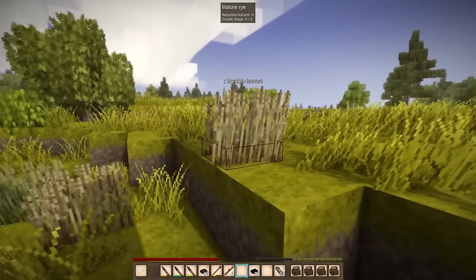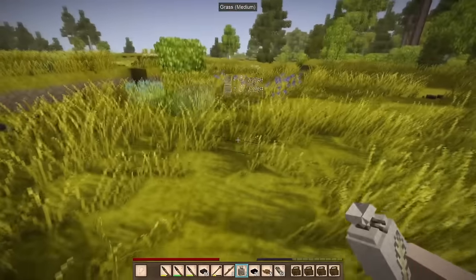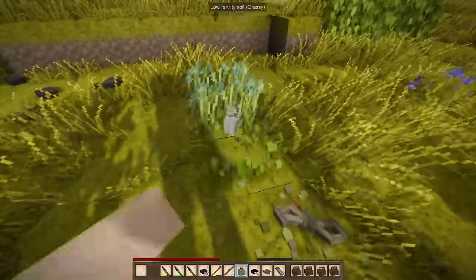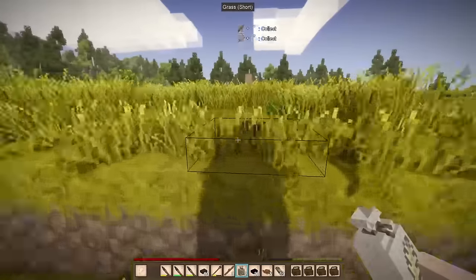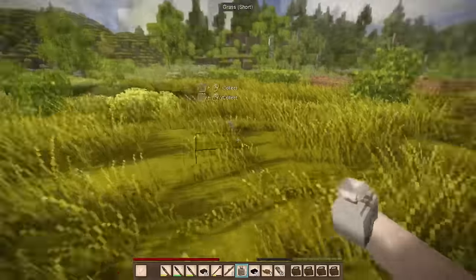Also, that's some nice rye there. I'll be taking this for later. Thank you very much. Wow, I just saw my life flash before my very eyes there. We were able to escape, thankfully. Okay, yeah. We need to prepare to kill that wolf. It's the only way we can progress at this point.